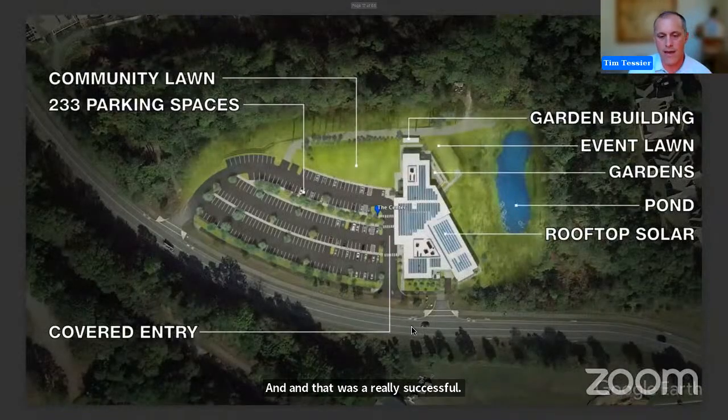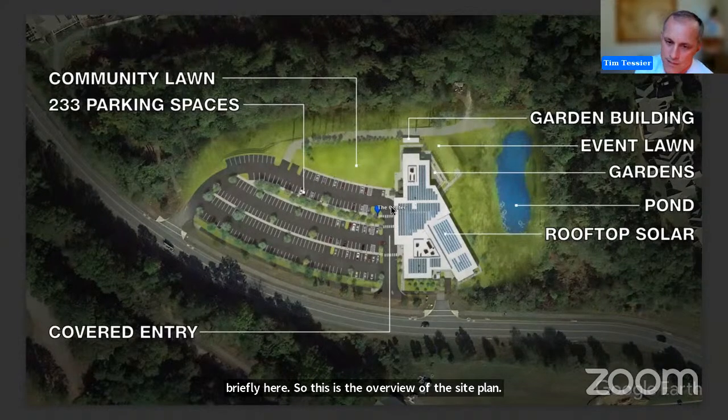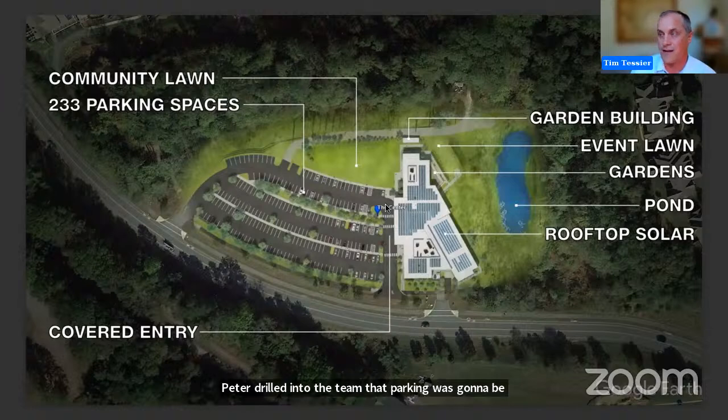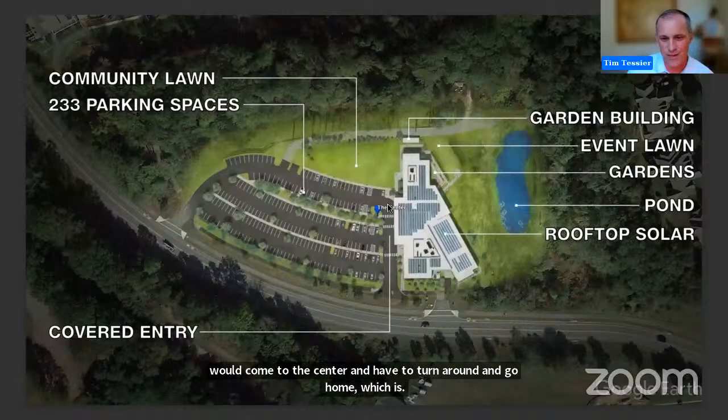And then I'll just back up briefly here. So this is the overview of the site plan. Peter drilled into the team that parking was going to be such an issue. The existing center at the time was just so overflowed. People would come to the center and have to turn around and go home, which is certainly not the message that you want to send to people to welcome them.